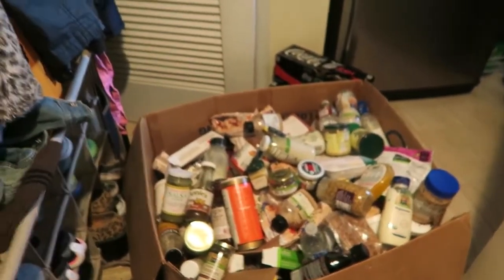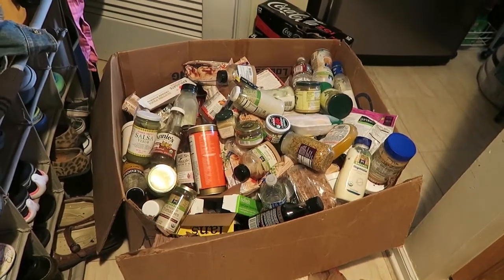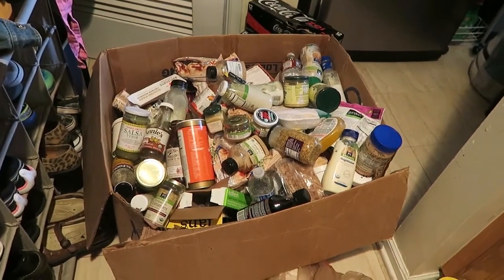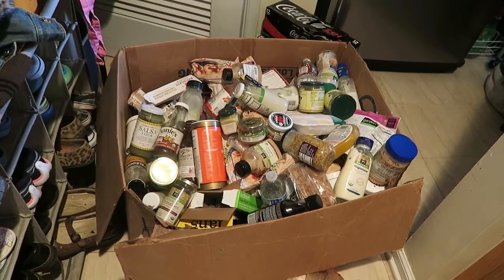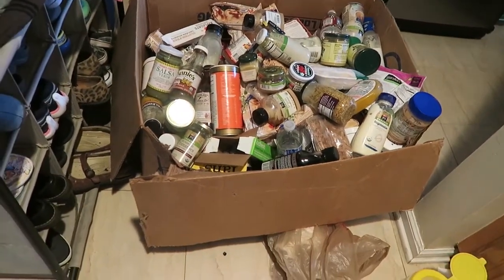Not all that is going back in. But is that just like our condiments? No, that's the whole refrigerator. That's even the freezer. Is there waffle batter in the bottom of that somewhere? No, because I used up the rest of the waffle batter this morning.